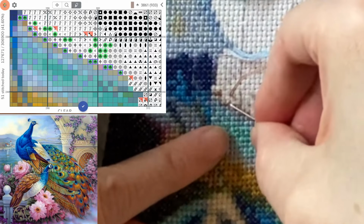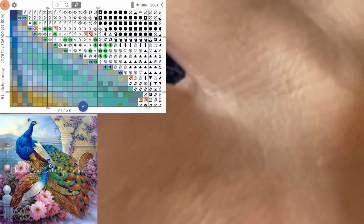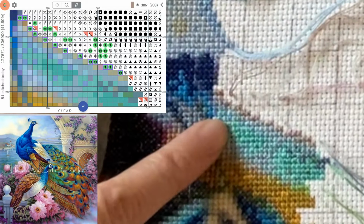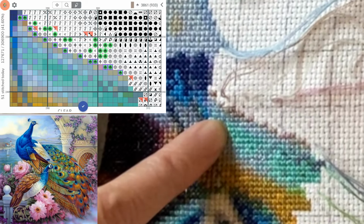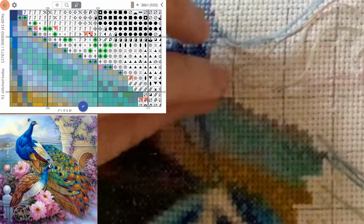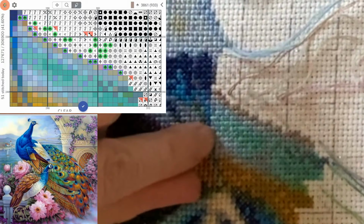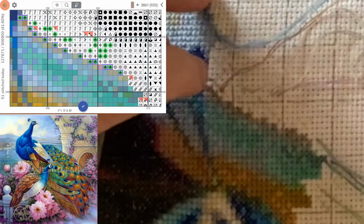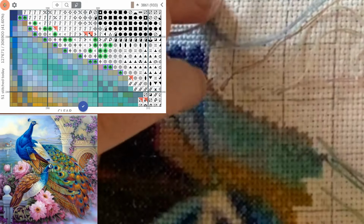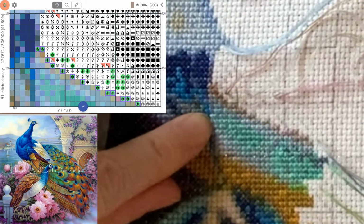I think that went over just a little bit. The leg of that stitch looked a little bit long. It could have been just because it was over the grid line. I wanted to make sure. So I can say the crest feathers look like they're totally done, actually, because the colors have changed there.